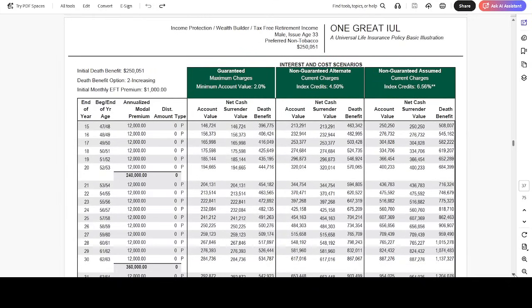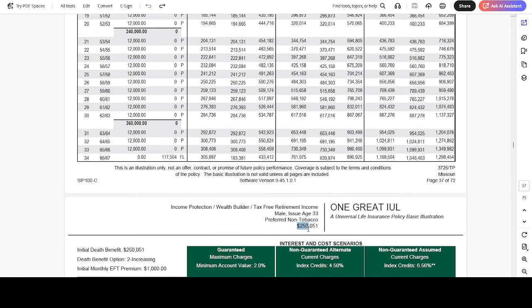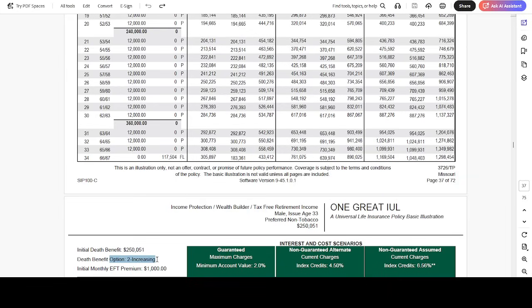I pride myself in being 100% open and disclosing everything to everyone. So you see this here on page 37, that 3726 TP. Well, that 3726 TP is what I'm paid on. So this is $250,000 of life insurance right here. And the target premium, even though the initial EFT premium is $1,000 a month, and it's increasing the whole time, I'm going to be paid off of 3726 TP.